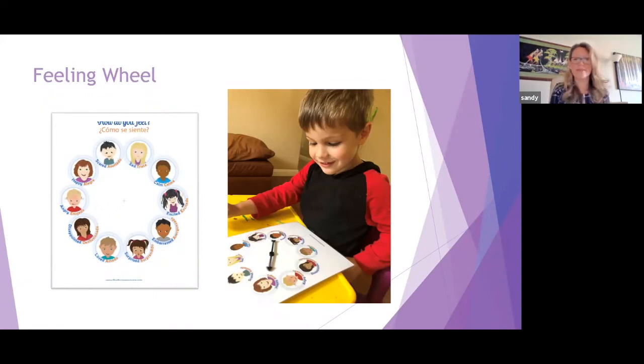Our feeling wheel has 10 different feelings and emotions, and it is bilingual. You will see English in blue, Spanish in orange. So you will have the names of all the emotions, and then you have the expressions, right? And then you have a beautiful picture of a child playing with the feeling wheel. Remember, all these materials can be used when you're playing with children. Teaching social emotional skills in context is easier for children to use and practice.